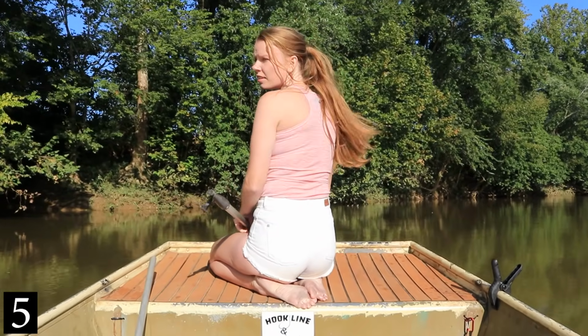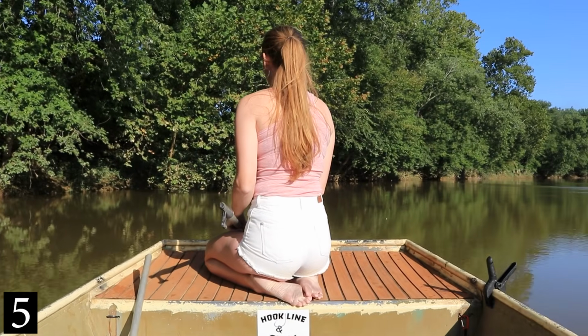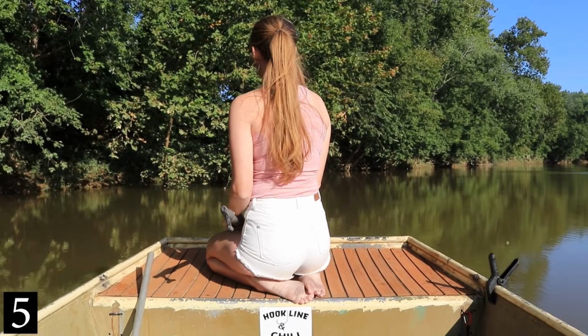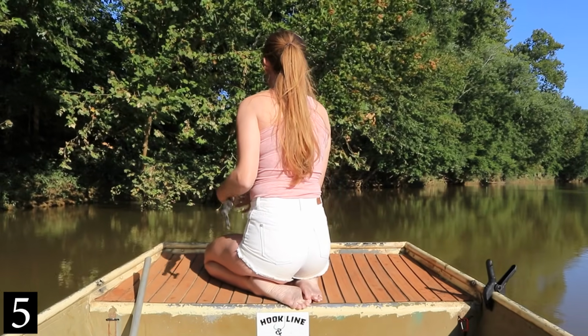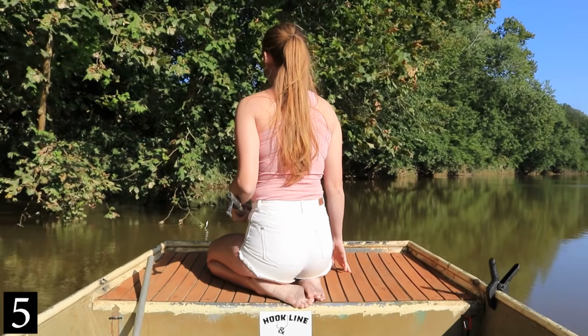Alright, there's one hidden inside of there. I don't know if you see it. We got 5 more up here. This is the last 5 limb lines. We're probably gonna have to go through the trees a little bit.